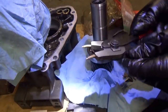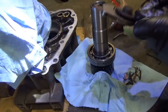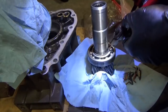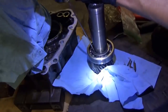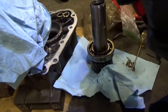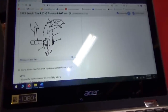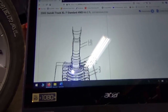All right, got the proper inserts in here, and the cool thing about these pliers is you can just flip the handles over and then they reverse. There you go. So now we can spread the ring. Perfect. There's that circlip. And now, the instructions say, remove that guy and use a bearing holder to press this bearing off.